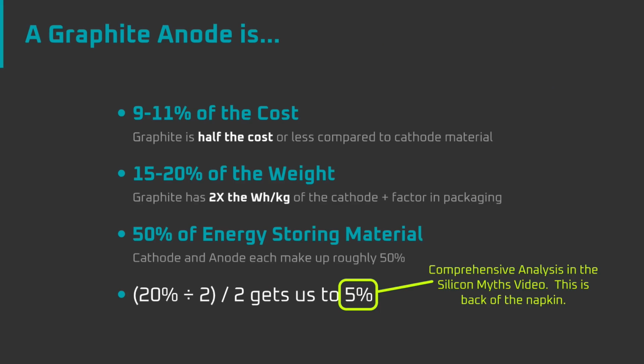This seems skewed until you realize that graphite in a typical battery cell is already half the cost and twice the energy density of the cathode material, which means that a huge change in the energy density of the anode by adding silicon only has a slight impact on cost.